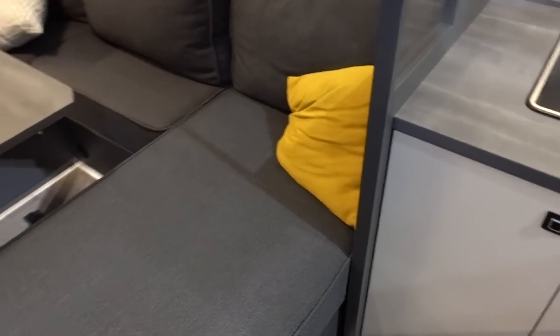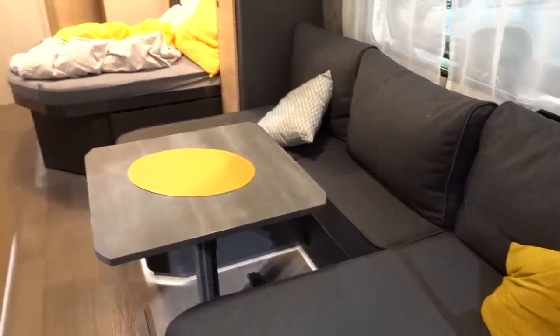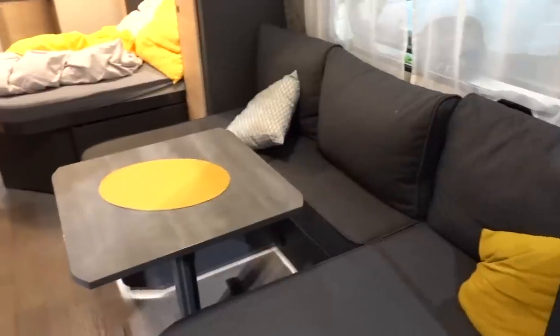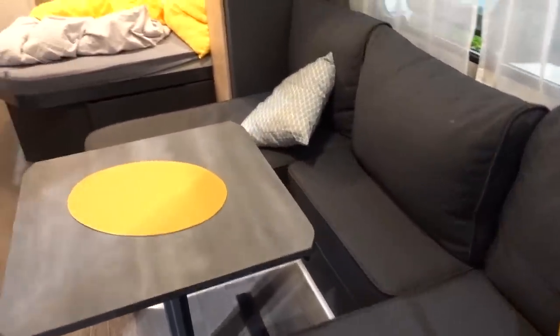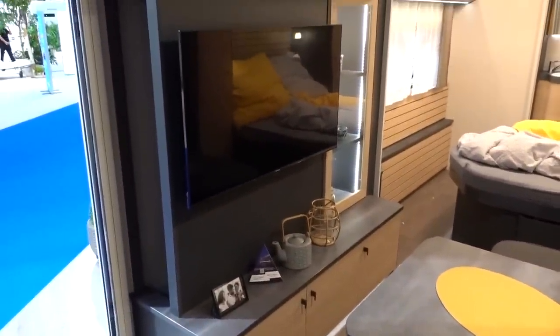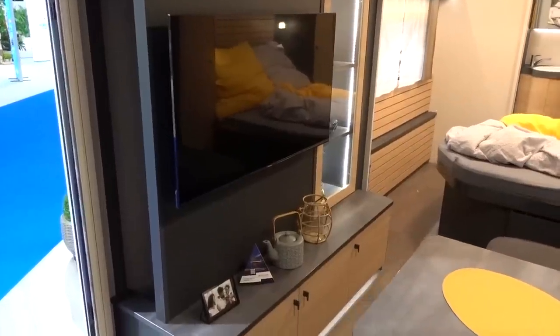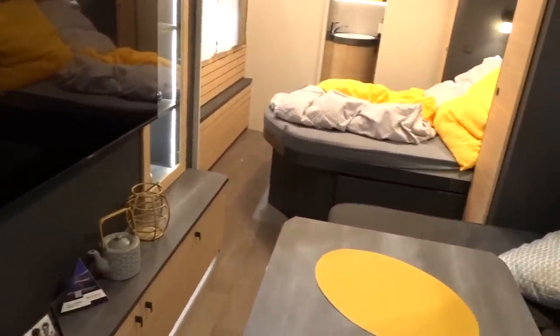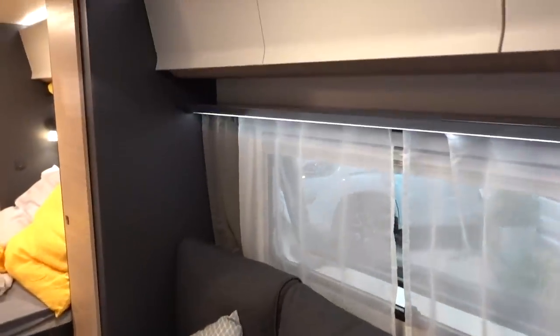Now as we look round, we've got the sofa here, and the table, and it's a nice sort of informal feel to it. And a sign of the times, it's happening in caravan design a lot. It's around the TV. And as I say, that is a sign of the times now.